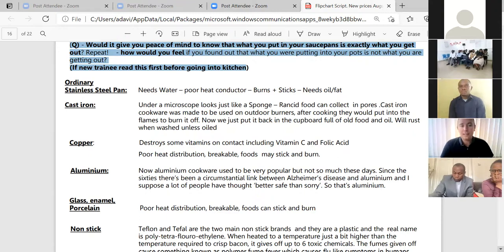So stainless steel, it needs water. It's a poor heat conductor and it burns and it sticks unless we use oil or water. Cast iron, under a microscope, it looks just like a sponge. Rancid food collects in the pores. Cast iron cookware was made to be used on outdoor burners. After cooking, they would put it into the flames and burn it off. Now we just put it back into the cupboard full of old food and oil, which then will come back out into the food next time we cook. But it will also rust when washed unless oiled.